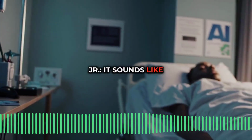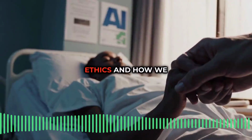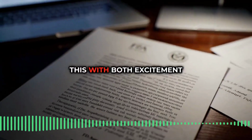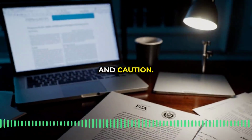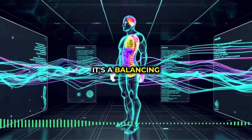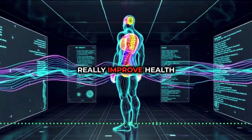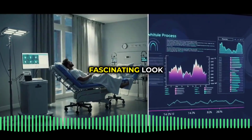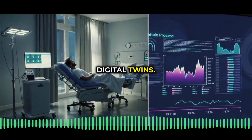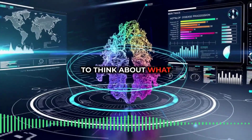Yeah. It sounds like we have a lot of work to do, not just with the science and tech, but also with the ethics and how we incorporate this into society. Exactly. We need to approach this with both excitement and caution. Embrace the good stuff, but also watch out for the potential problems. It's a balancing act, but it's crucial if we want to use digital twins to really improve healthcare. Well, this has been a fascinating look into the world of Unlearn.ai and digital twins. It's incredible how much progress has been made, and it's exciting to think about what the future holds.